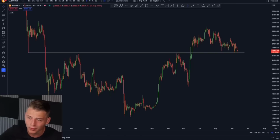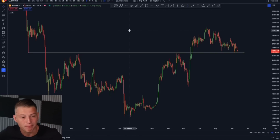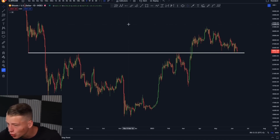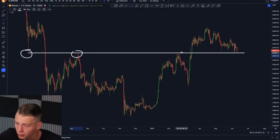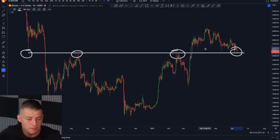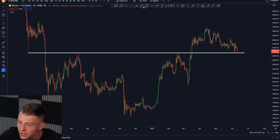Furthermore, we can see that on the daily time frame, Bitcoin is right now at this critical level of support I've been talking about. It's at the low of the Luna collapse. It is at the high of this very important resistance in the market, and right now we are seeing this level getting retested. I think it's a big opportunity.